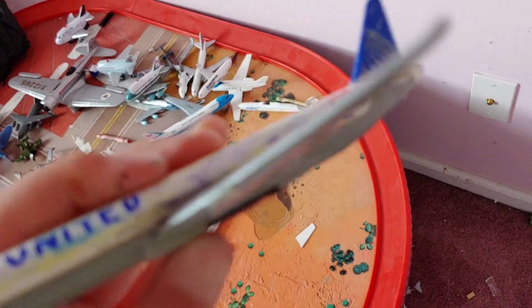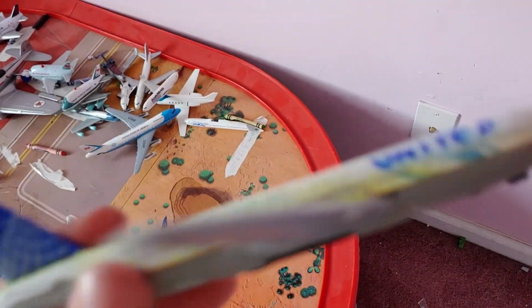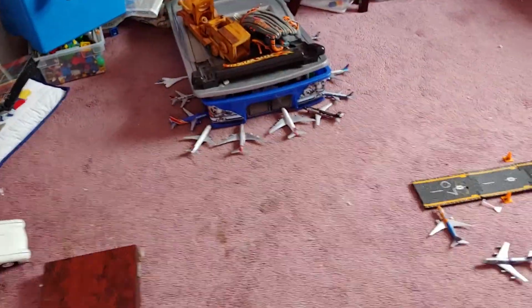Here's an abandoned United 777. This is my second model that I've ever got, and I destroyed it as soon as I got it. It's like I was the wrecker when I was 7 years old. I'm the carer now. I don't wreck my planes. Maybe if they're ruined, I can customize them.